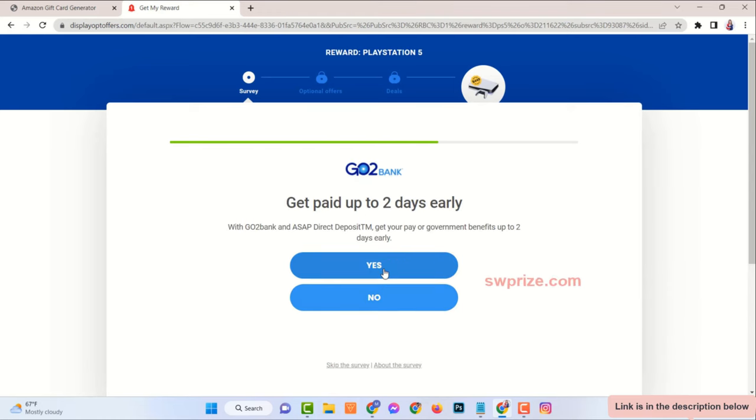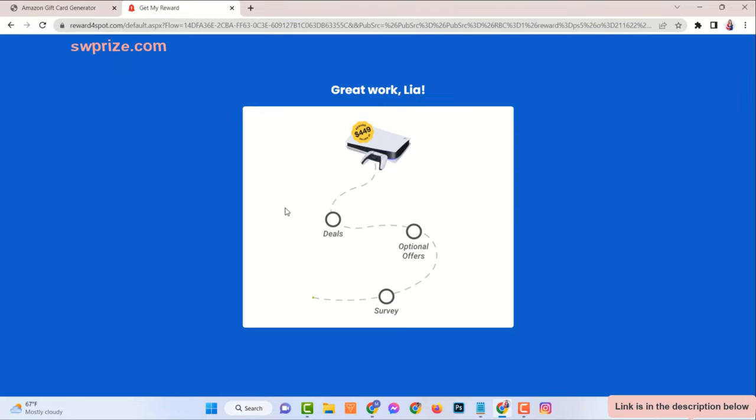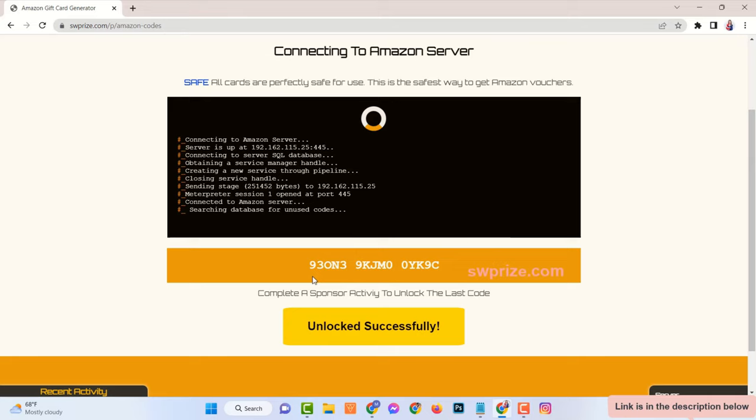After completing the task, you may need to go through a verification process to ensure that you're a genuine user. This step is often implemented to prevent fraud and misuse of the platform. If everything goes well, and the website is legitimate, you should receive your Amazon gift card code. The code can be used on Amazon's website to redeem the value mentioned in the offer.